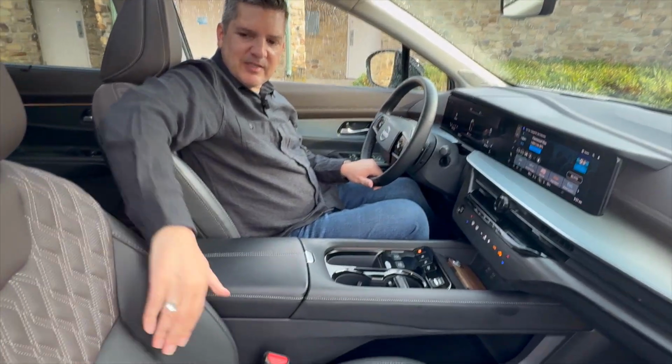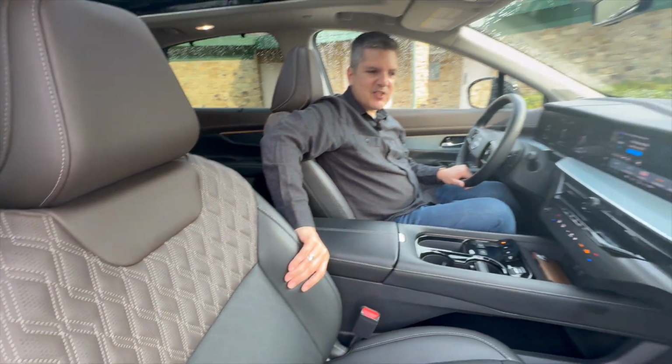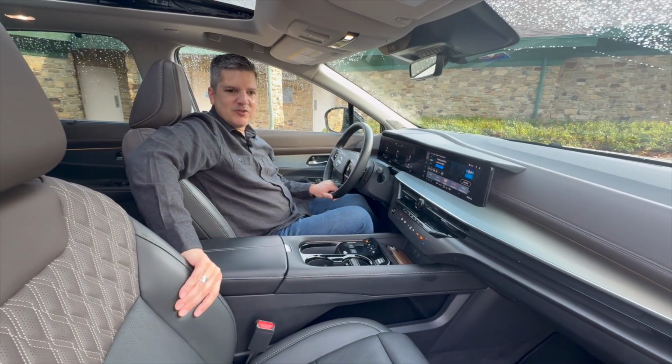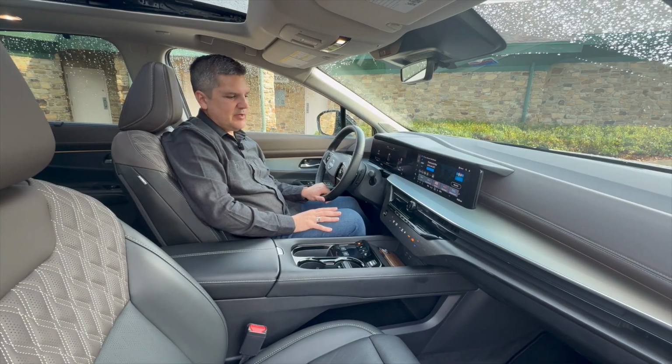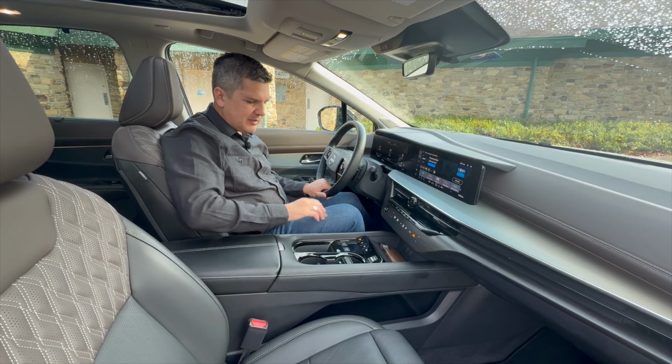The seats, again, more of the diamond stitching here in the front. These are heated, ventilated, and massaging in the front. Again, so some nice luxury features. Has the Bose audio system in it. Lots of storage space, deep cup holders.